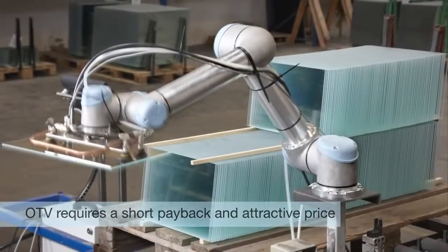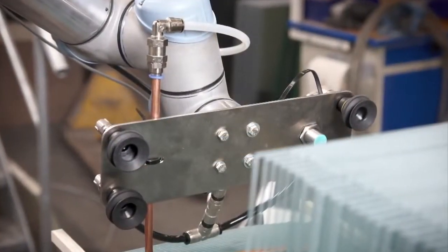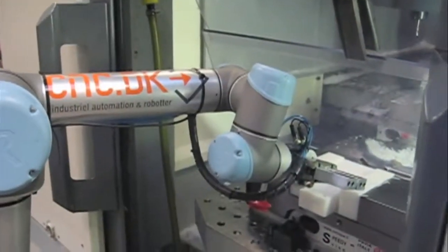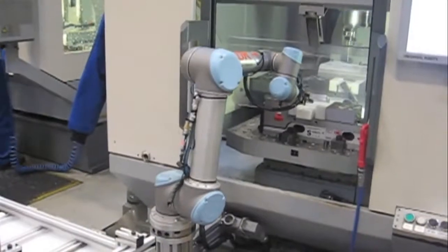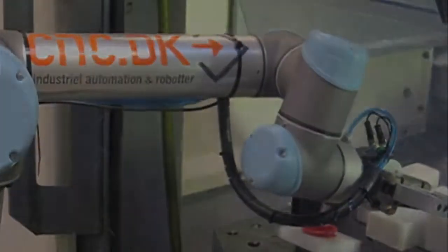The list of potential suppliers was a very short list. Only Universal Robots' small, flexible robot arm that easily integrates with the milling machine met all of the requirements and fit within OTV's budget of €46,000.